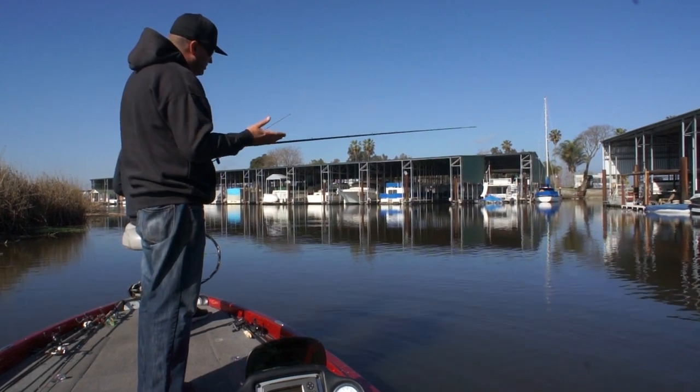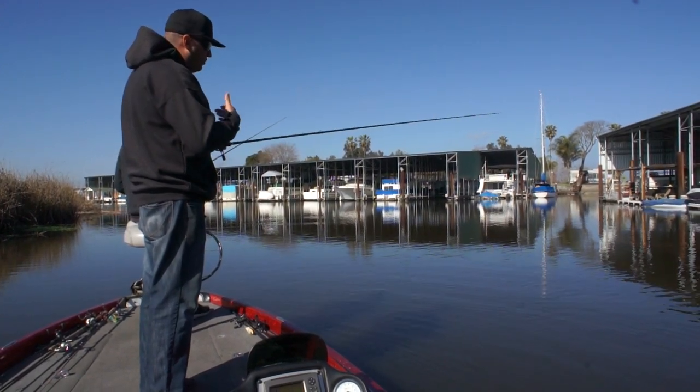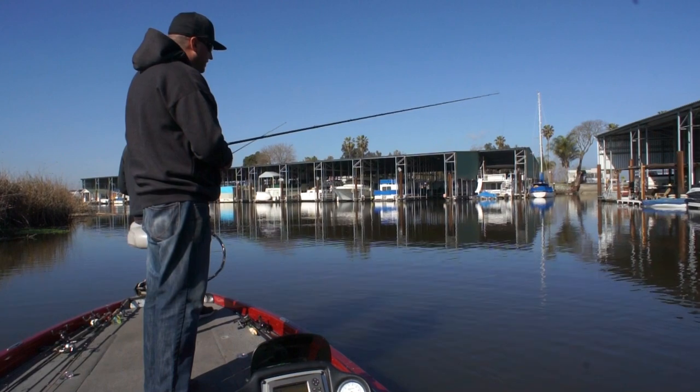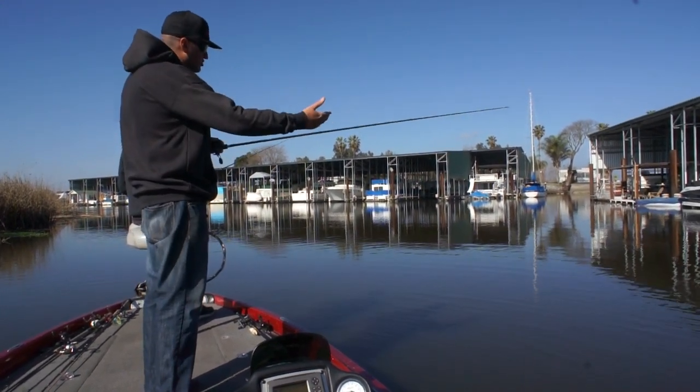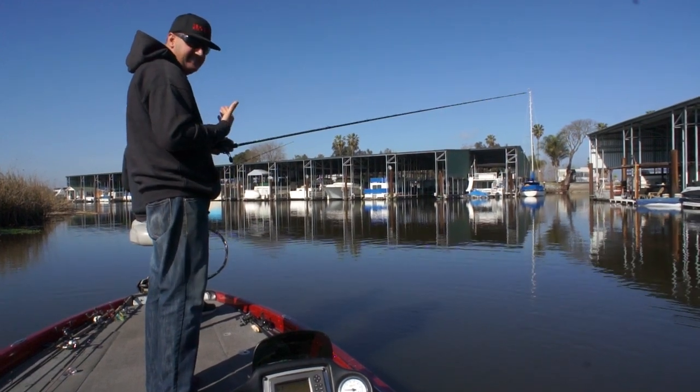So Andy and I just made a pass through here. We're casting to about 2, throwing up into 4, bringing it down to about 8. Now we're positioning the boat in shallower water, coming back, casting to about 12 and bringing it into about 6.